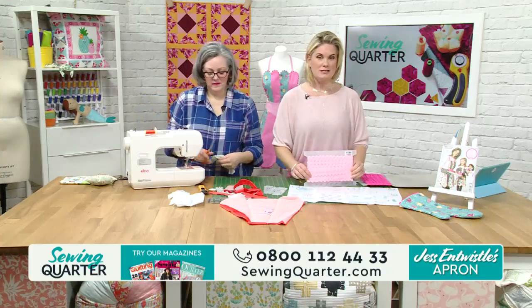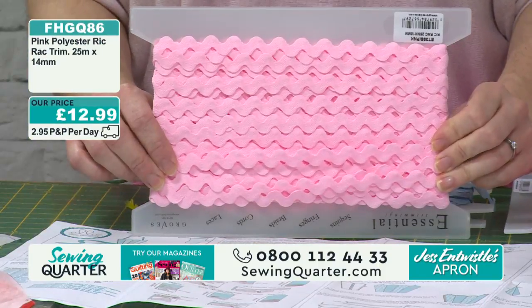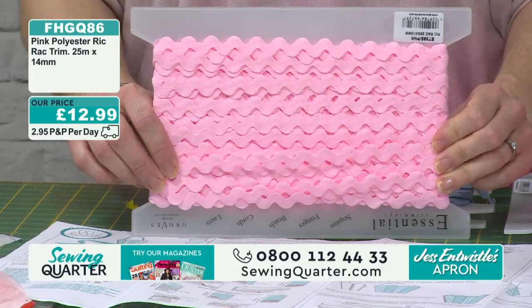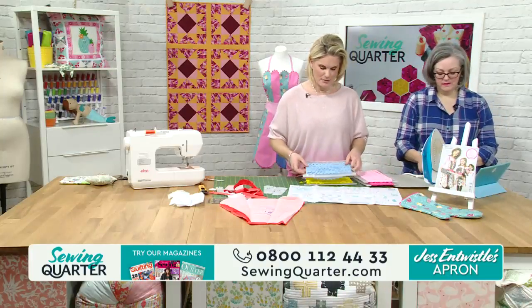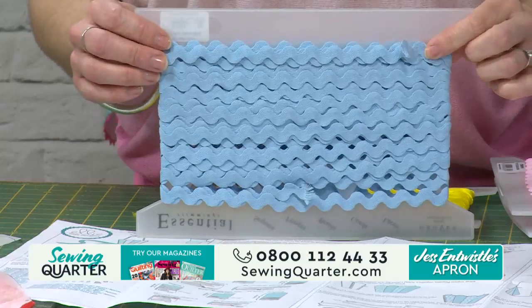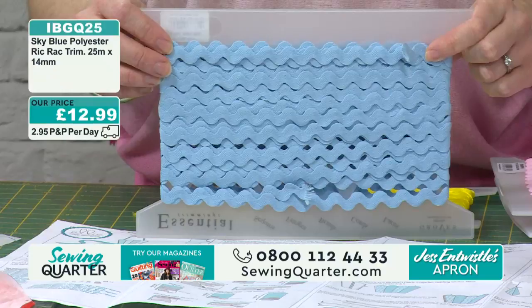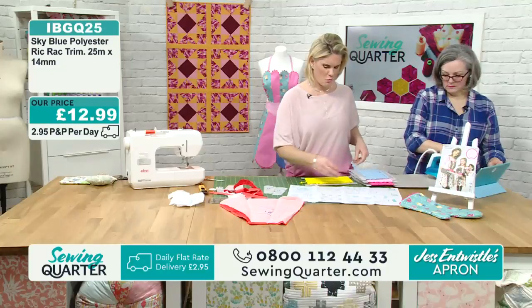This is your pink. And you're getting a whopping 25 metres here, so you can have this for all sorts of different projects. I always like to think about bunting with that. I think it's perfect. Now maybe you want to go for, there you go, there's your blue. Now that's your sky blue. I'm just looking at which ones that's going to go with. Well, they all go with all of them, don't they? Yeah, it's going to work.